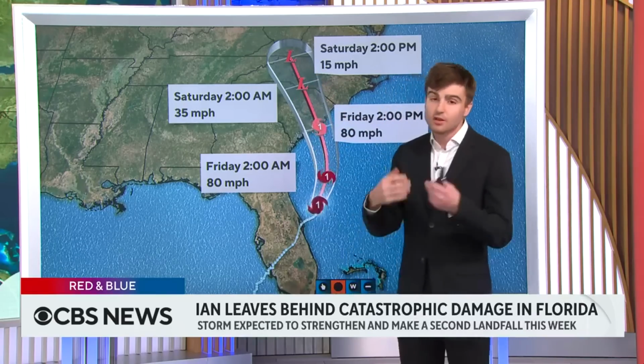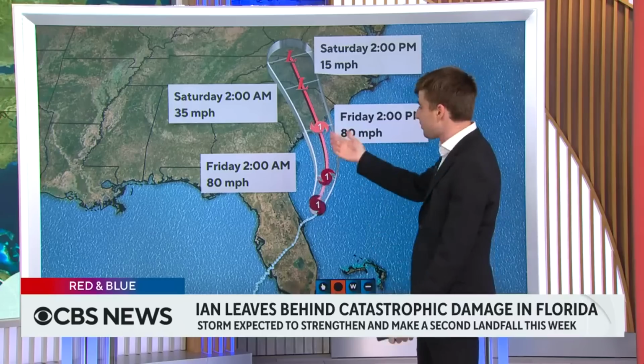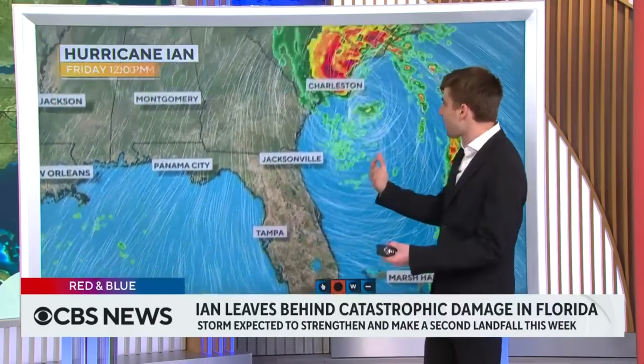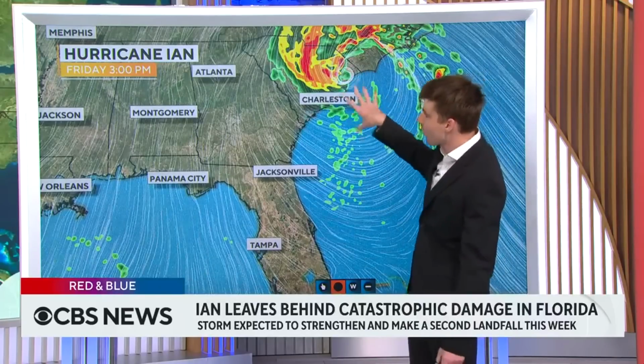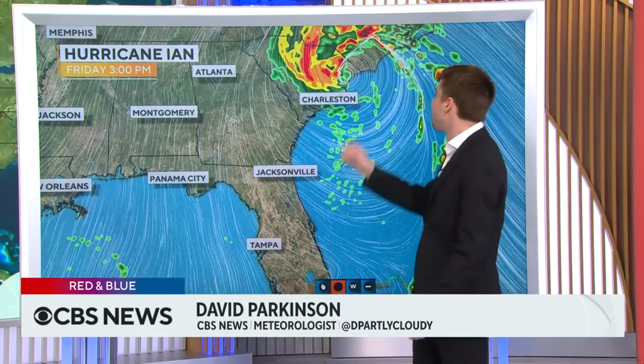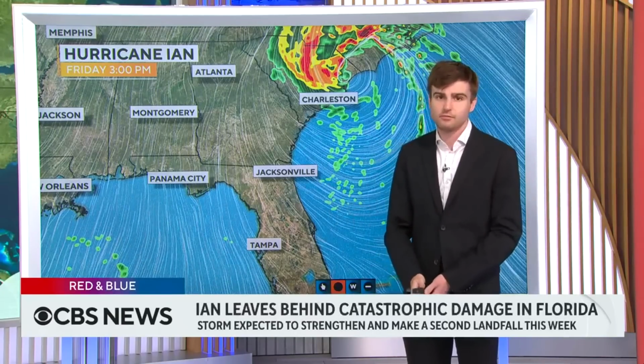But the problem is there's so much moisture with this storm, and again, there's a whole lot of storm surge, 4 to 7 feet, that this storm still has a lot of problems, because if you take a look at where the storm is around landfall time, all of this water is moving in not just to the Carolina coast and South Carolina, but into North Carolina and even into portions of the Outer Banks as well.